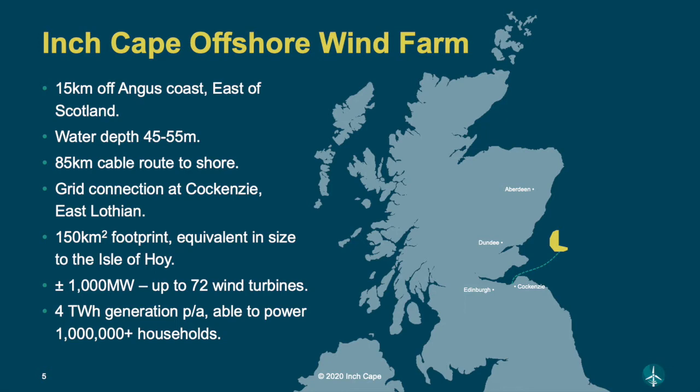to shore. In order to capture as much of the wind as possible, the project actually occupies quite a vast area of seabed, so approximately 150 kilometres squared, which is equivalent in size to the Orkney island of Hoy. And in terms of the capacity of the project, with up to 72 wind turbines, we'll be able to generate at peak capacity in excess of 1 gigawatt. And that, in terms of generation, will be on average 4 terawatt hours per year, which is sufficient to power in excess of 1 million households. So this is one of Scotland's largest infrastructure projects of any description, not just in the renewable energy field.